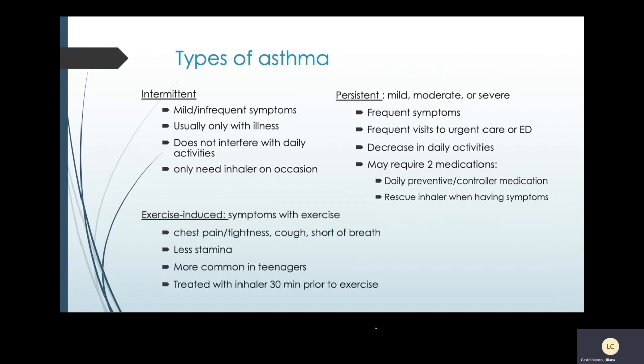A third type of asthma I'll mention is the exercise-induced asthma. And kids tend to have symptoms just with exercise. They can feel chest pain, chest tightness, coughing, short of breath. These children tend to have less stamina, so they can't keep up with their peers, for example, with their physical activities when they're running, and they have some trouble with that. It is more common in teenagers. And it's treated with similar medicine with a rescue inhaler, but taken 30 minutes prior to exercise to try and prevent those symptoms from coming on.